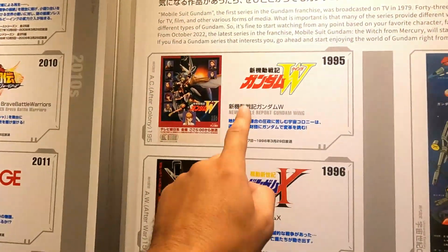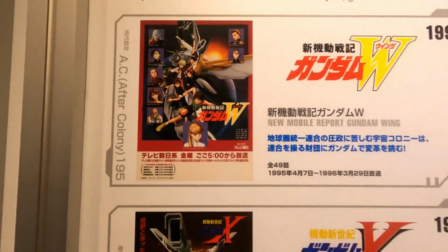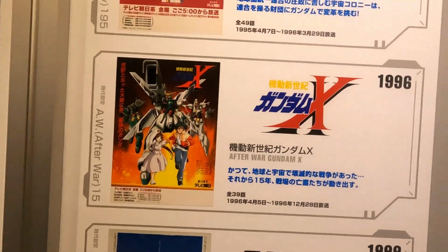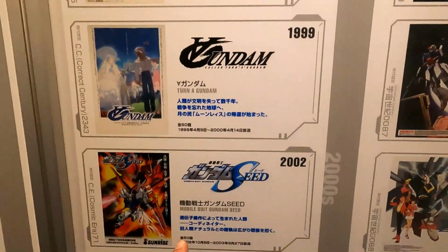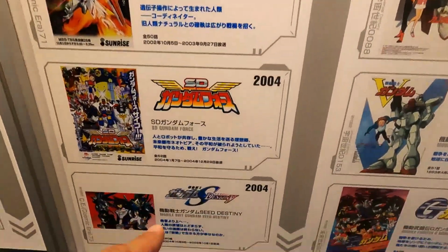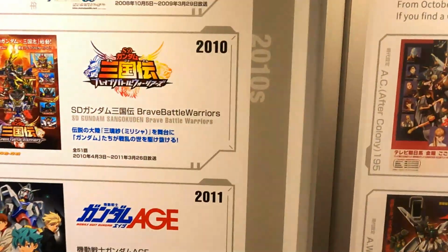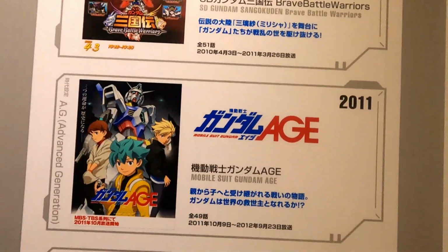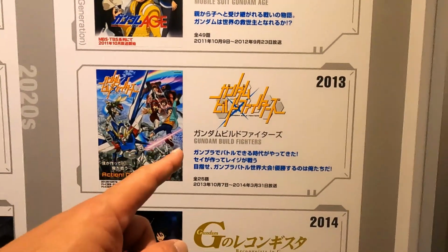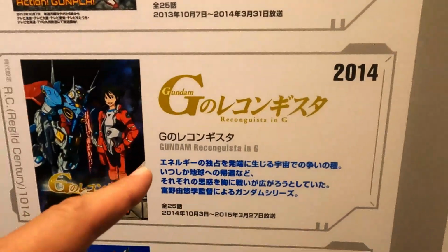Go back here. This is Gundam Wing, which is what was made popular in America. Then I guess they came out with X, which I think is the Gundam Buster. Turn A, Gundam Seed, SD, Gundam Seed, this one. What else we got? Double Zero, SD, Gundam Age. This one is the Gundam Build Fighters, I think it is.